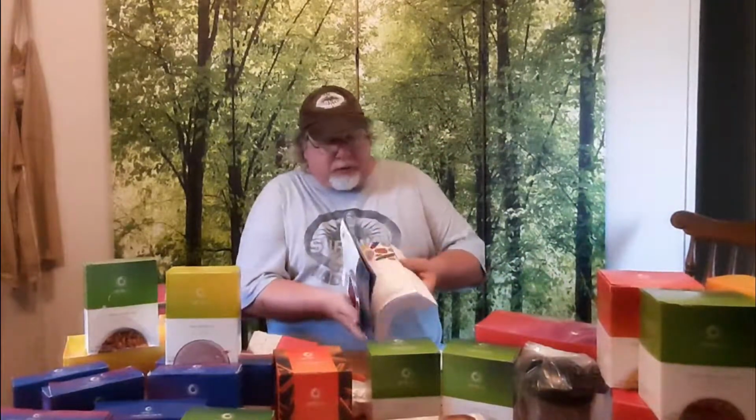Now when they first sent it, they didn't have anything wrapped in plastic. And you can see what happened, which kind of disappointed me because I wanted to get started on this a week ago. But it totally ruined the books. I don't know who to blame, the person that shipped it or the company. I wish they would have wrapped stuff in plastic.